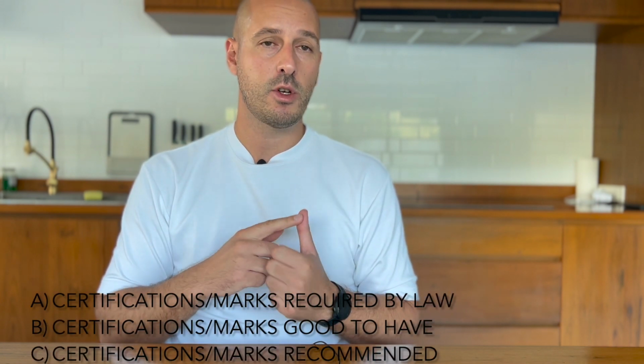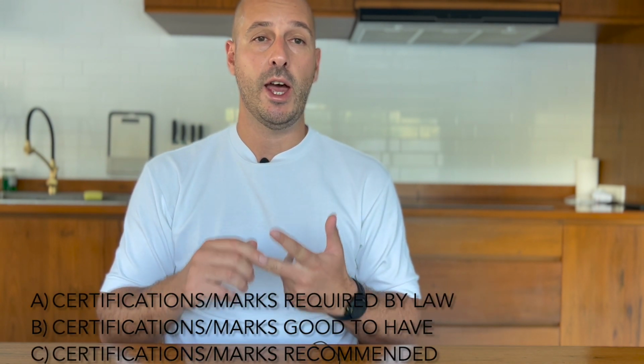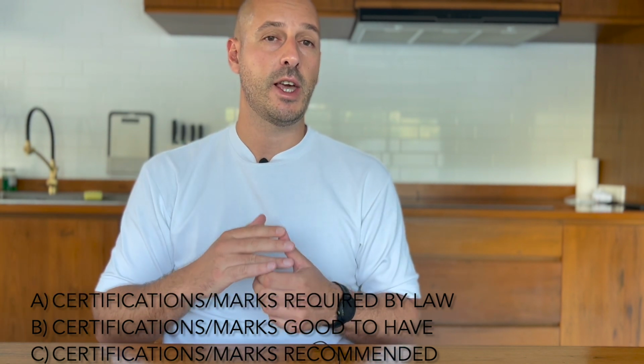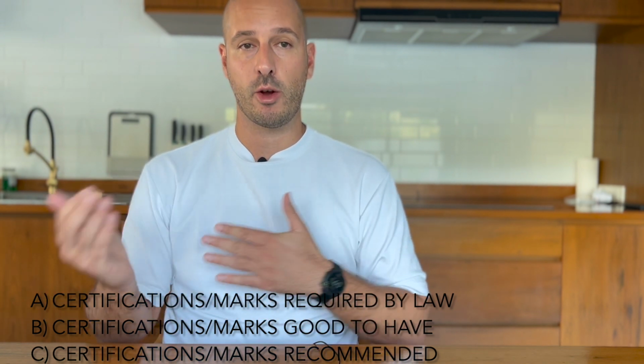So for example, you are not allowed to have a certain amount of cadmium or mercury or lead in your product as per the REACH directive. With that being said, there are certifications and marks that you have to have. Then there are certifications and marks that are good to have. And there are certifications and marks, for example, that are recommended.